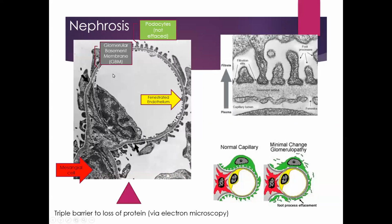On the left-hand side here, we have a very important feature, and that is the electron microscopy image of a normal capillary loop. Key is normal. I see normal so infrequently that I really think it's good to look at that and use it as a teaching tool to indicate disease. So I've color coordinated everything for you, where red is the mesangial cell, which is here too. Yellow is the fenestrated endothelial surface, as you can see here in yellow. Gray is the glomerular basement membrane that sits sandwiched between the fenestrated endothelial cell layer and the podocytes up here that are not effaced. They all stand up, separate from each other, respecting each other's space, minding their own business, and giving each other space.